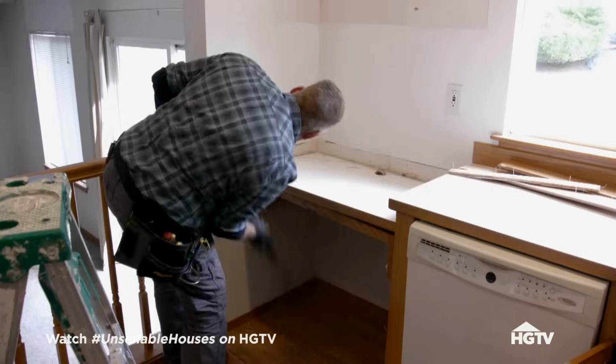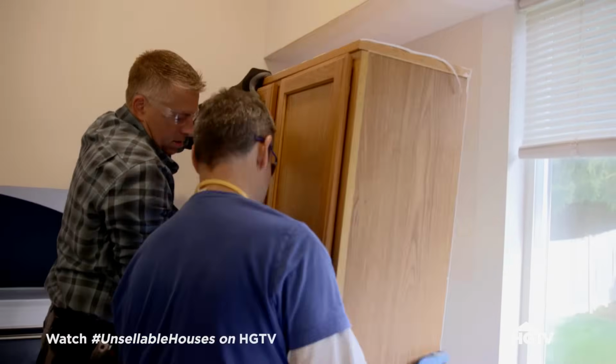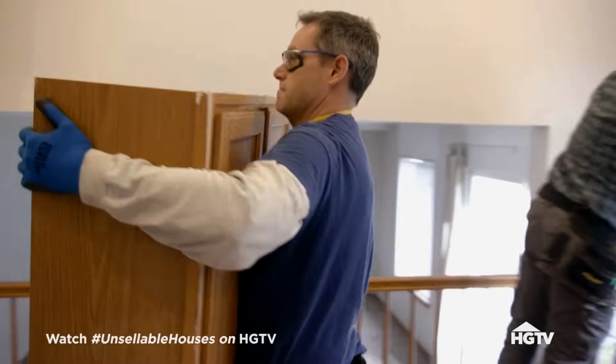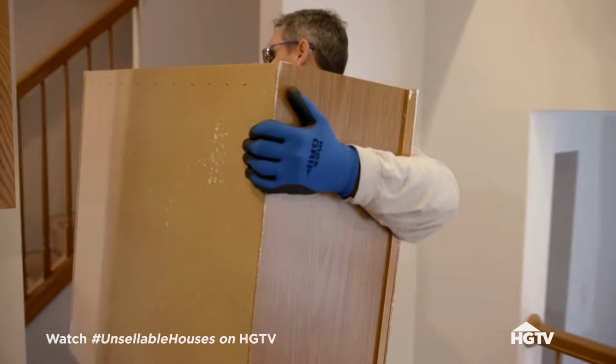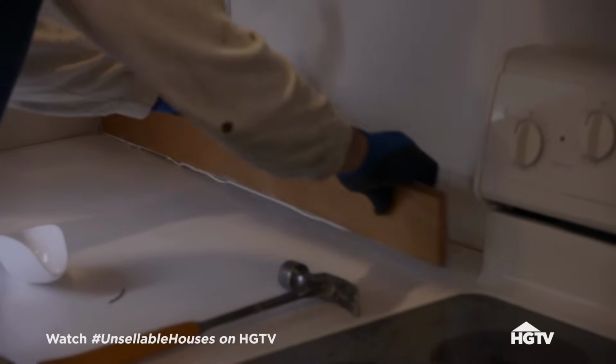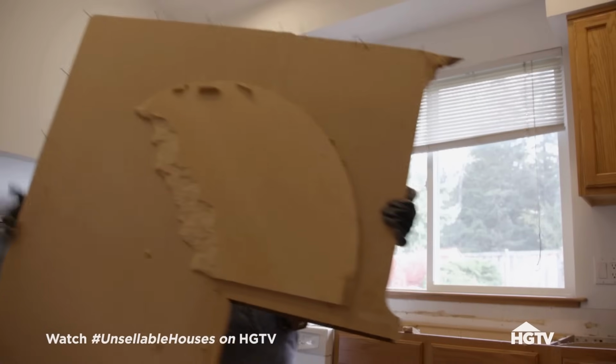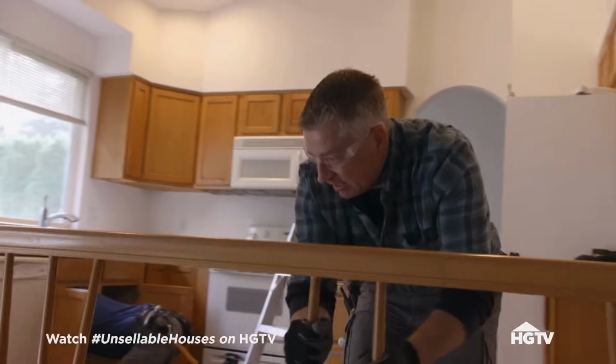Jeff and the guys are starting demo in the kitchen at the Michaels house. Our budget is not huge on this project, so Jeff is carefully removing the cabinets so that we can save them and repaint them a fun color. The kitchen countertops just date the house so much. We're gonna pull those out and replace them with something more modern.